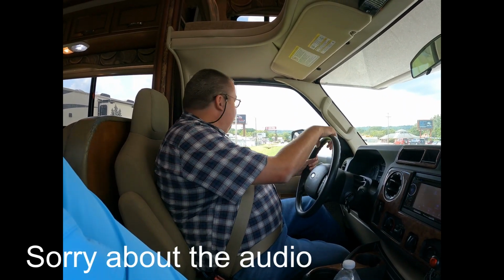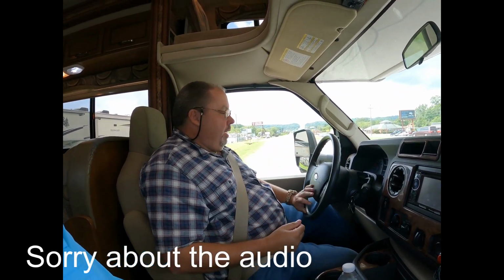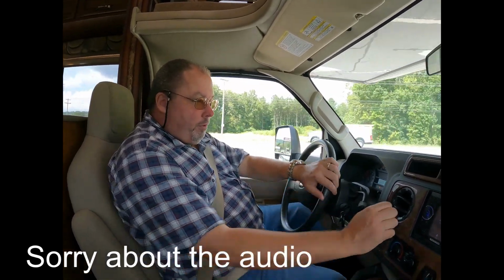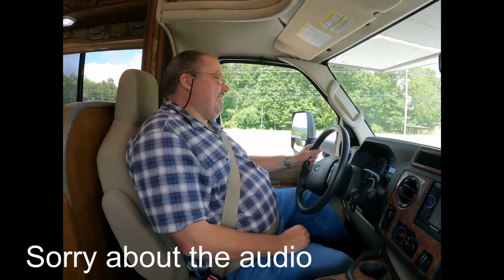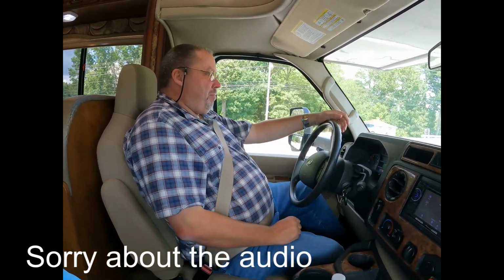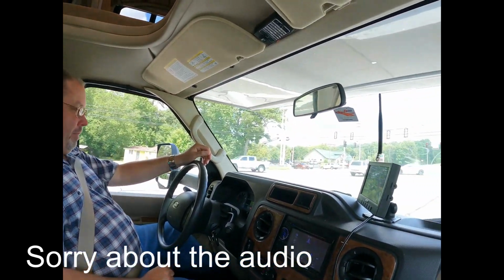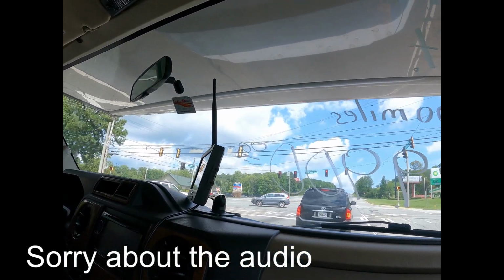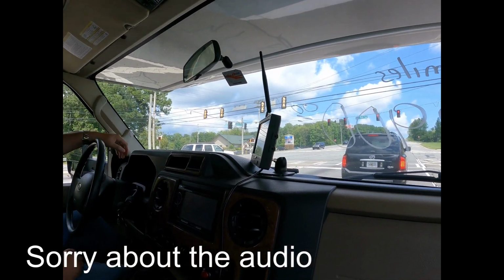26,510 miles. I don't really expect anything wrong with it. But better knock on some of this fake wood here, though, to make sure. Pretty day for a drive, not too hot. We have a little bit of storm coming up here in a little bit. Good dash air.